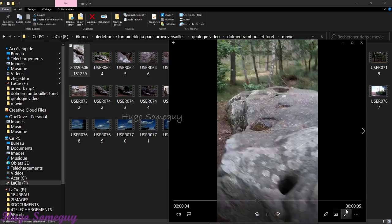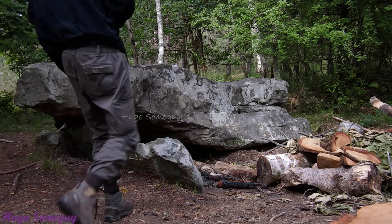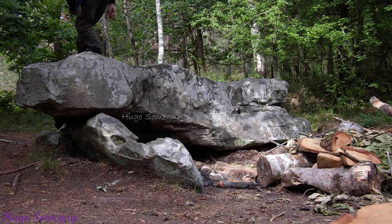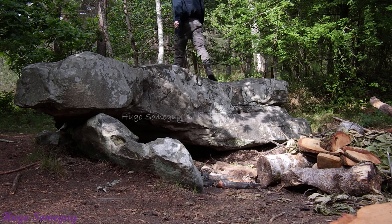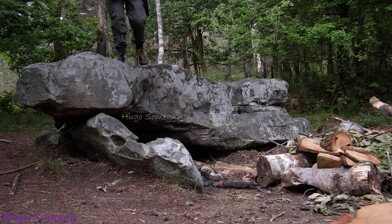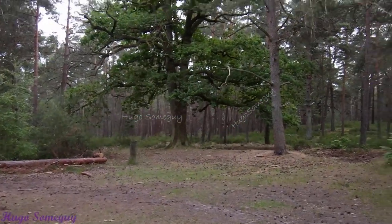I found one. Yay. So here, my friends, we are on this dolmen. Pretty big, pretty huge. And you got some interesting parts I'm gonna show you. So let's enjoy this beautiful rock in this amazing forest.